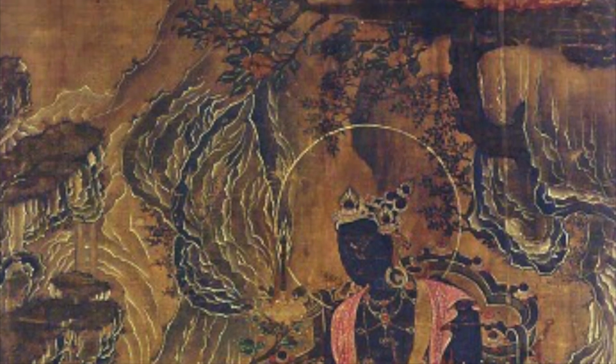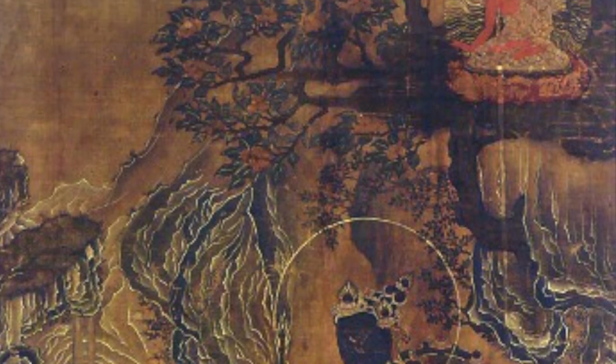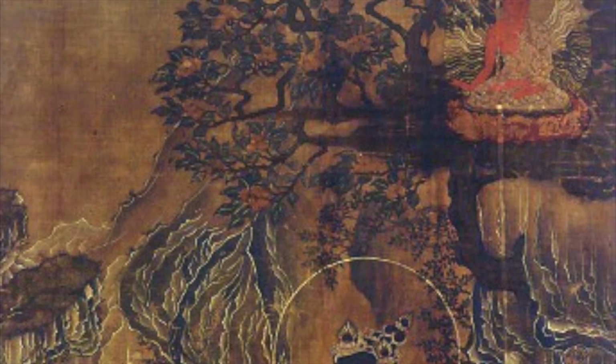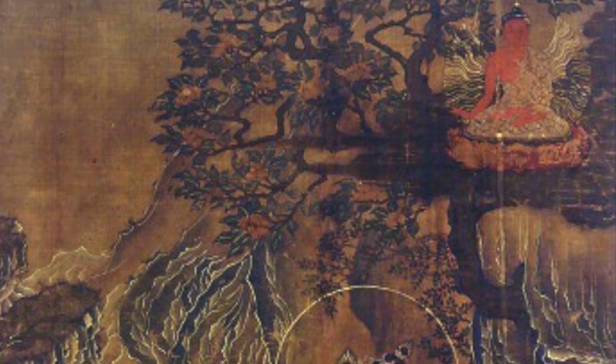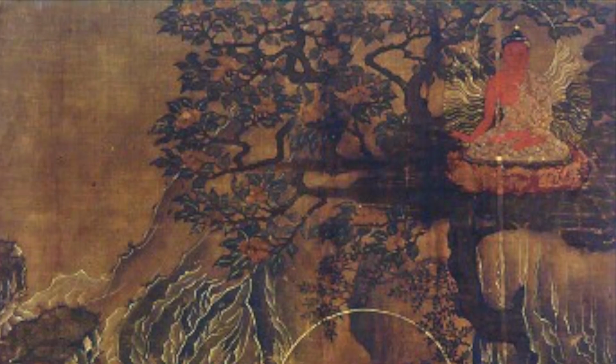Depending on the time period of the painting, and depending on the region, these bodhisattvas can appear with slightly different colors. They'll have the same basic ornaments. Often Avalokiteshvara will have the large white lotus flower, Manjushri a sword, Vajrapani the scepter, and Maitreya often will have a vase, a bumpa.